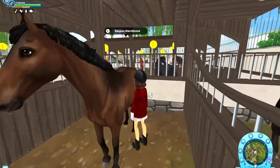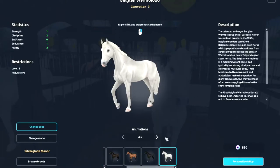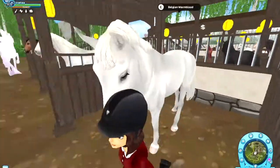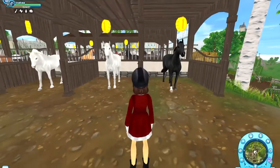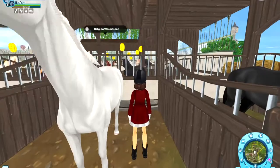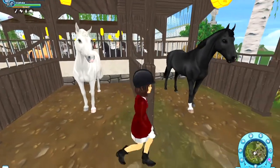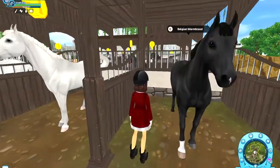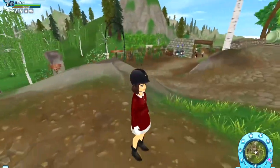What about this dark bay one? You know what that looks like? That looks like that one horse from my childhood show. My girlfriend, yeah. Bella. Okay, so I'm thinking about getting the white or the black. So I'm gonna spend the next 10 minutes deciding which one looks better. I really like the brown in the eyes, so I will be speeding this up, I think.